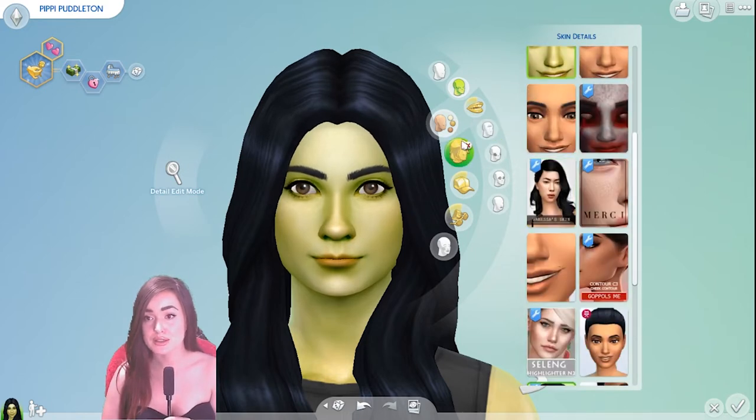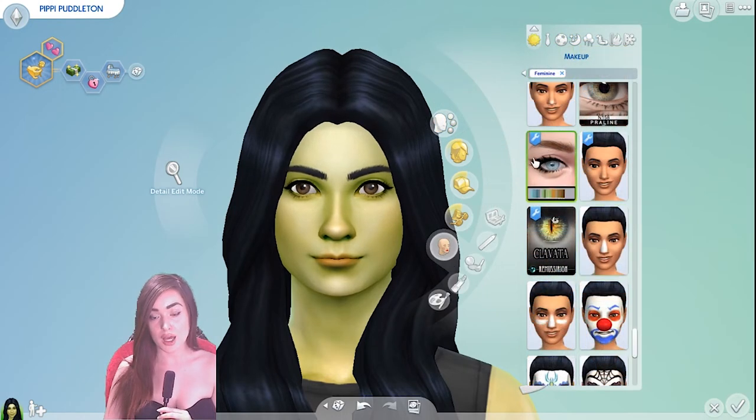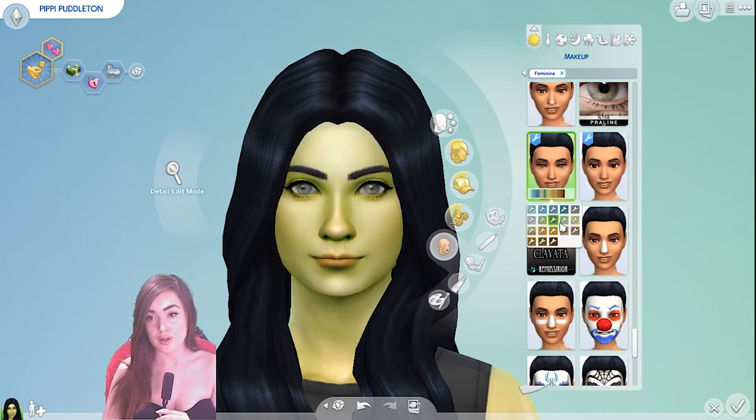I don't know where anything is. Like, we might have to pause this so I can find it. Okay, so I think I found where the eyes are located. So let's look here. We have to do like a greenish brown.